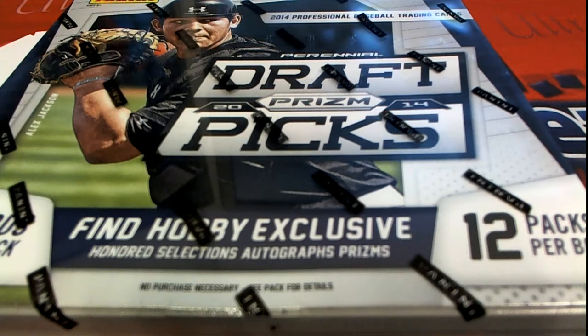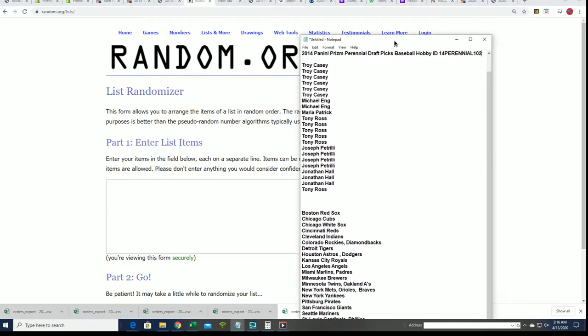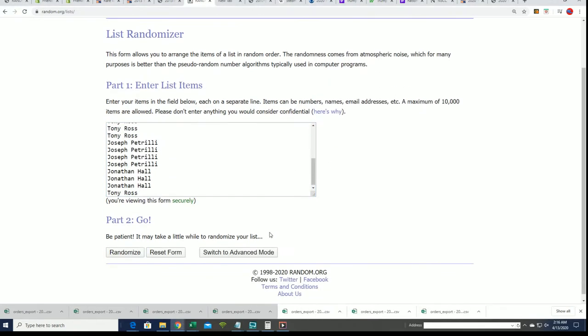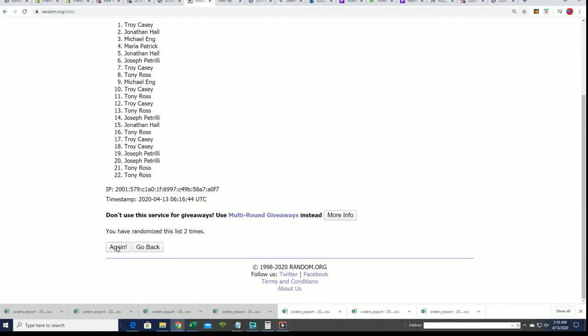All right, draft picks, Prizm draft picks. Let's see who gets which team in the break. Seven times through for the owner random. All right, here's a lucky number seven.